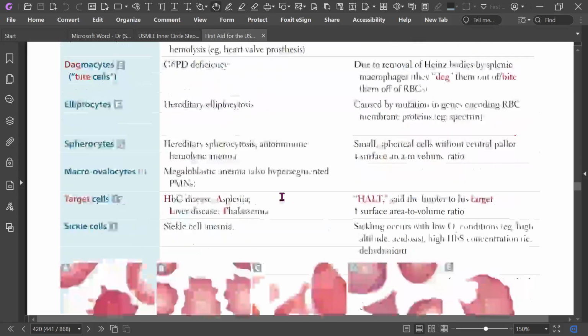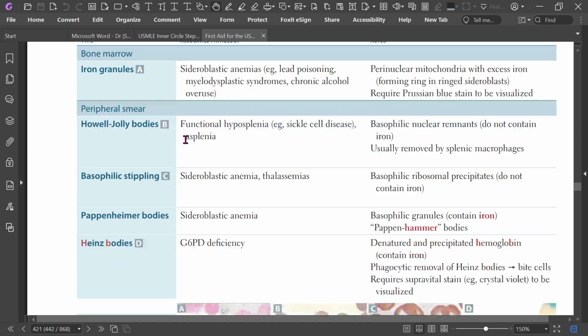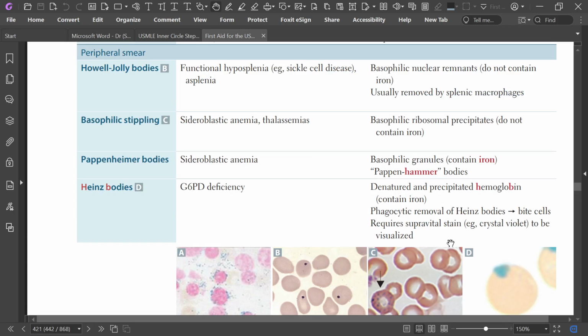In this box, this one is very important. Like Heinz body, G6PD deficiency. And in the explanation, these two parts are also important. Heinz body is denatured and precipitated hemoglobin, so it contains iron. If you look at the picture, this is the picture of the Heinz body and it contains iron.